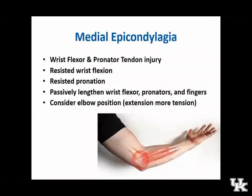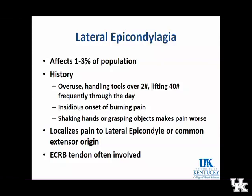Medial epicondylitis: medial elbow pain, resisted wrist flexion, resisted pronation, lengthening the wrist flexors aggravate that. No great fancy test that I can give you for those. More common is lateral epicondylitis. Our wrist flexors are stronger than our wrist extensors. I think that has something to do with it. If you're doing a lot of grabbing and lifting, that loads the lateral side, and the wrist extensors aren't quite as strong. Reaching out, shaking somebody's hand, or grasping an object aggravates their symptoms.